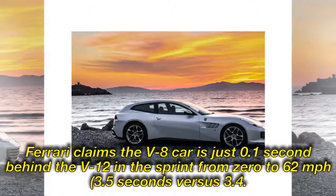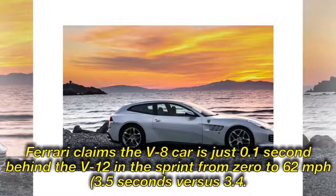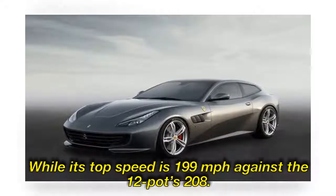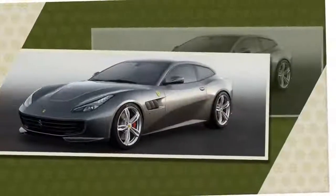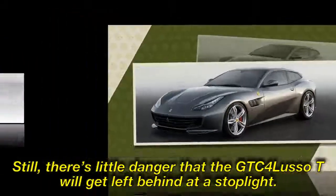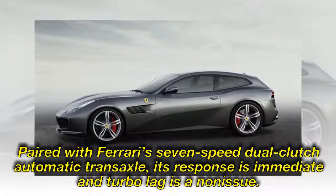Ferrari claims the V8 car is just 0.1 second behind the V12 in the sprint from 0 to 62 miles per hour, 3.5 seconds versus 3.4, while its top speed is 199 miles per hour against the V12's 208. Still, there's little danger that the GTC4Lusso T will get left behind at a stoplight. Paired with Ferrari's 7-speed dual-clutch automatic transaxle, its response is immediate, and turbo lag is a non-issue.